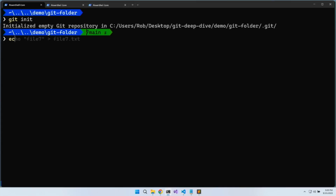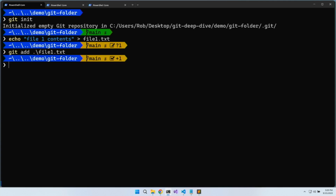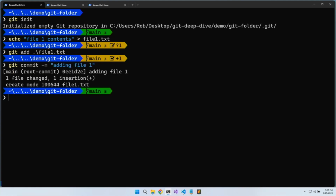I'm going to say echo file1 contents, and I'll redirect that to file1.txt. I'll git add file1 into my staging area, and then I will git commit -m adding file1. Am I supposed to call that initial commit? Is that like a thing?